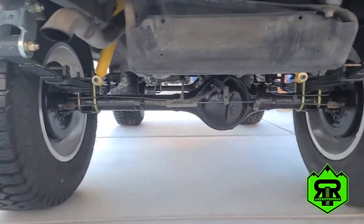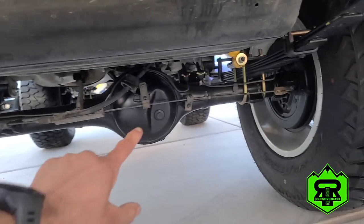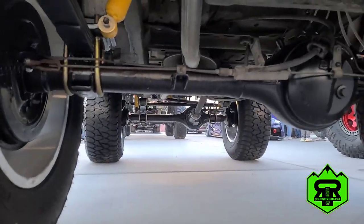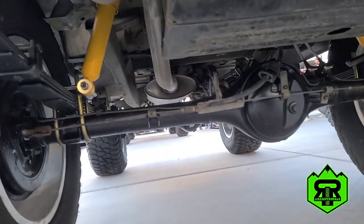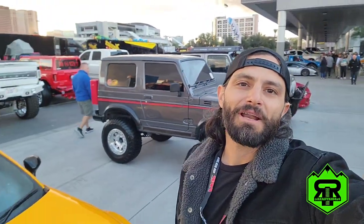Wheeling in the Sierras. Oh, I love how the diff is a little over to the side. So the front diff is the same way. That's kind of cool. I love these, dude. These Samurais are so awesome. A little leaf spring.